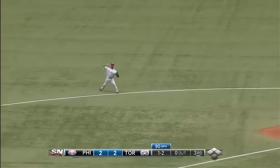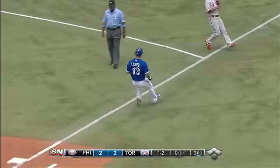Lawrie grounds one to short. That'll back up Rollins as he makes the play to get the speedy Brett Lawrie.